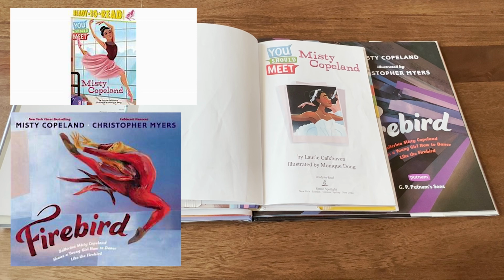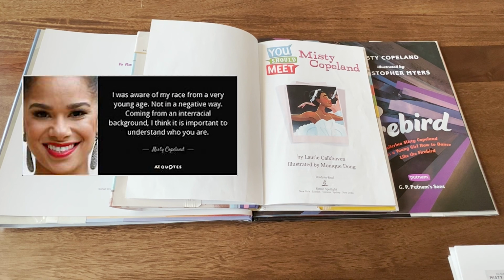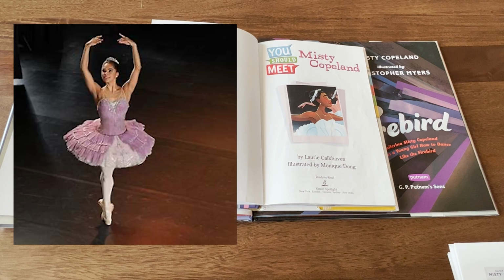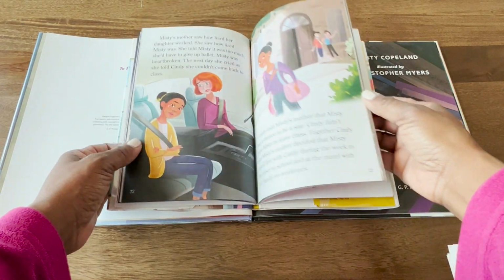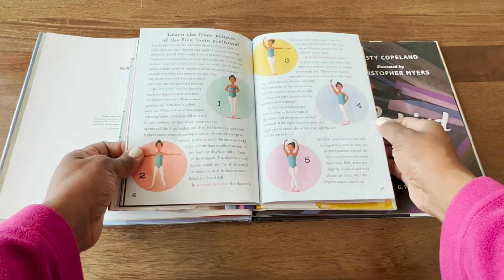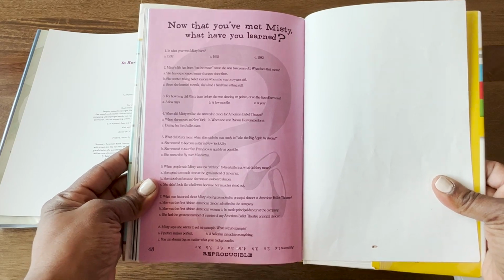So we have 2 books here written about Misty Copeland. One she actually wrote, and the other one is the young reader's version. Misty Copeland is a biracial girl, now a young lady, and in these books she talks about her fight and her determination to make sure that she can reach the same heights as the other girls do in the field of ballet. All right, so let's flip through this one.